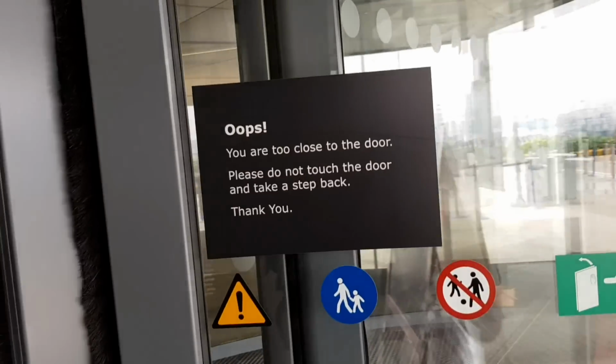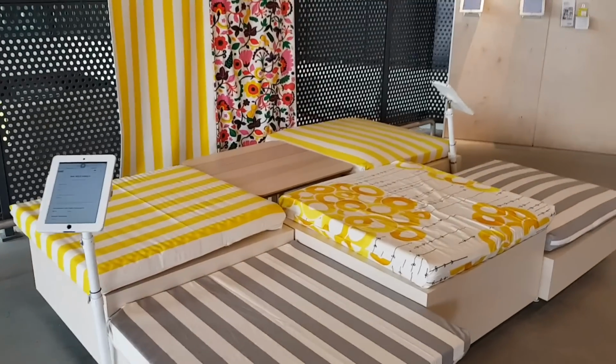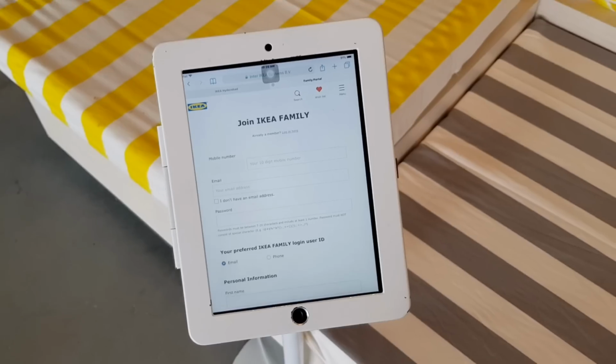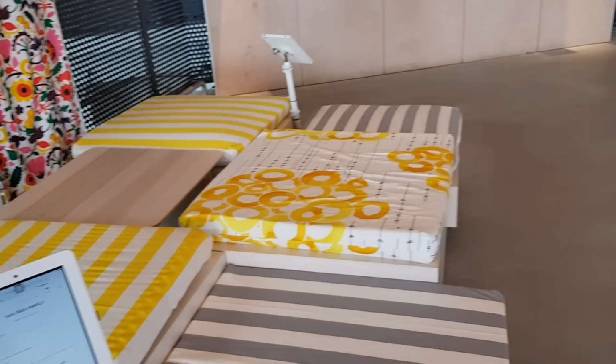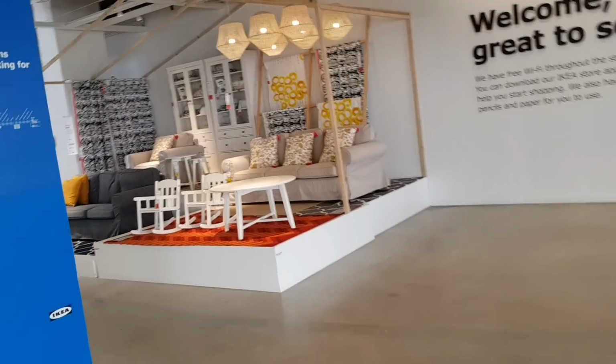It says, oops, you're too close to the door. And as you enter, this is what you see. So they've kept iPads here that say join IKEA family. I'm already a member of IKEA from when they had a showroom in Sujana Mall. So this is how it looks. I'm here to buy something good.